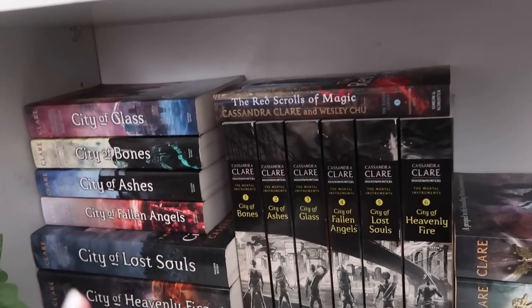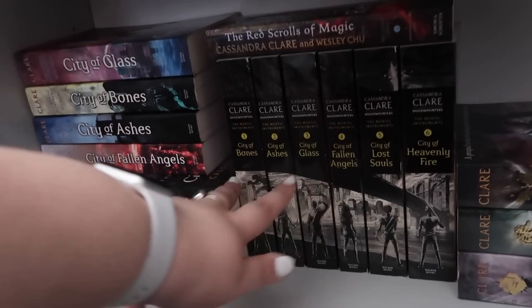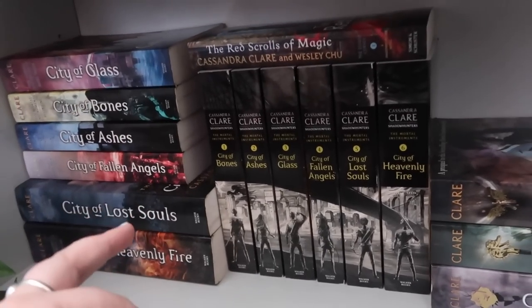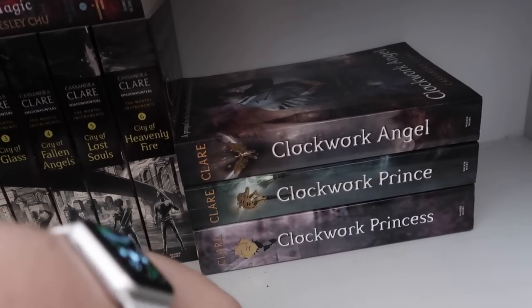And then moving down, so this is the Shadowhunters set, basically. So I have two versions of it. You can't even see, sorry. This is my original version. This was Mum's. This is the collection edition where you have the binders. She didn't want them, so I just kindly took them off her hands. And then I have the Clockwork Angel, Clockwork Prince, and Clockwork Princess. That, my friends, is all of my books.